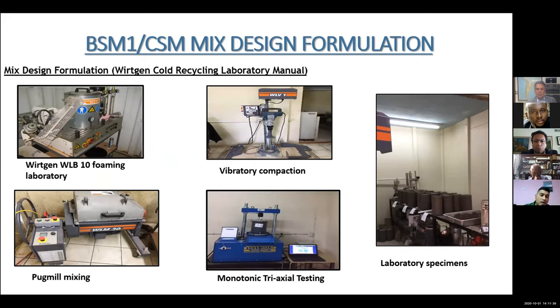If you look at the first photograph to the left on top, that's actually a foam bitumen laboratory unit, which replicates what is produced on the large construction machines, as well as a polymer mixer, which also replicates, in addition to the vibratory compaction hammer, the large construction machines. These machines are utilized to create laboratory specimens that are used to determine the strength properties and input into the structural design methods.